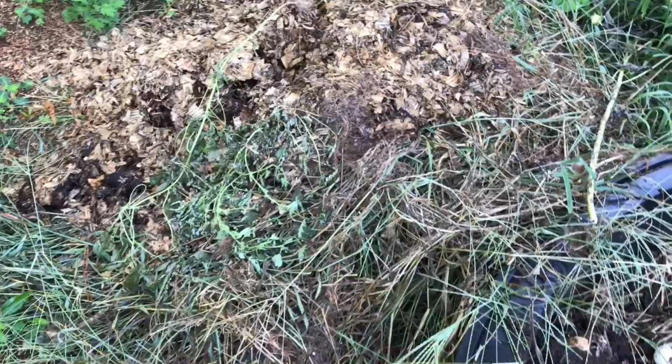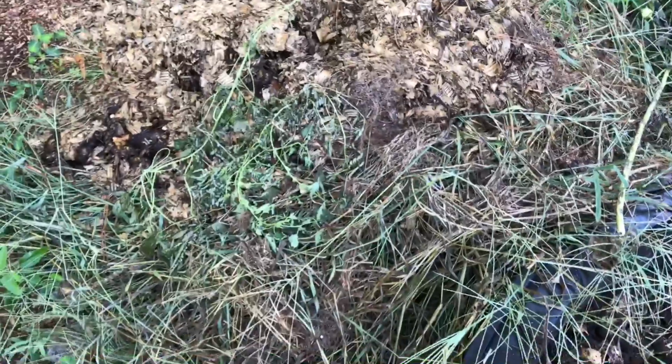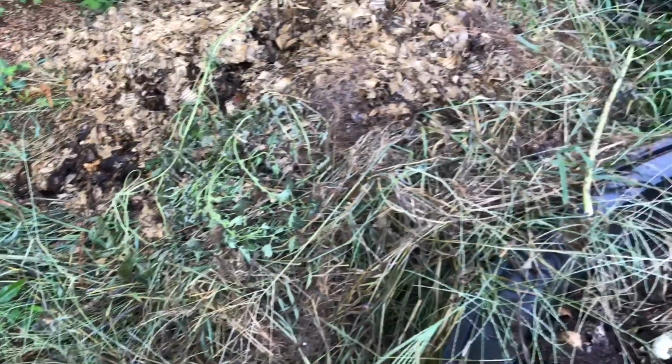This is a compost heap here. This is a compost heap I don't trust. This has had all the seeds from the crabgrass in here, and I'm not sure I can trust that to warm up hot enough to kill the seeds.